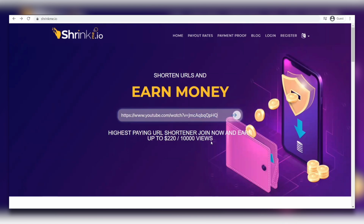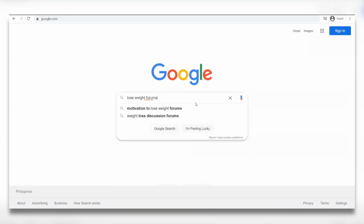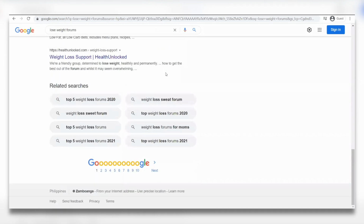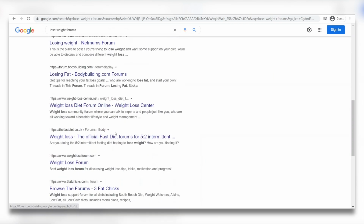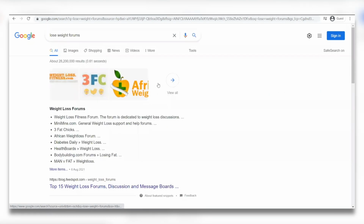Once you have that link shortened, you're going to keep it and set it aside, and then you're going to go on google.com and then look up lose weight forums, and then you'll see all of these forums come out. Forums wherein people want to connect with other people, share some tips and secrets, and talk about their weight journey and whatever it is. There are millions of forums you can go on that are all about weight loss, with thousands of people on here every single day. And on this forum is where you're going to be posting your shortened and special link.